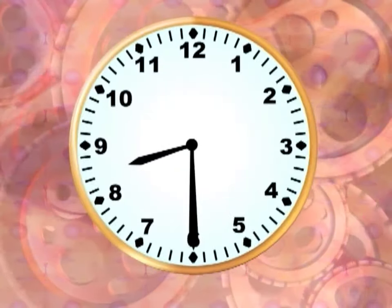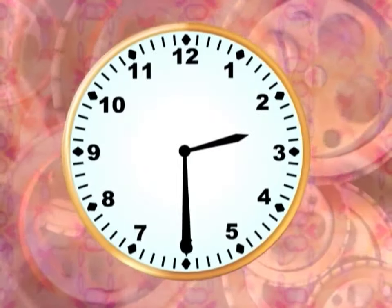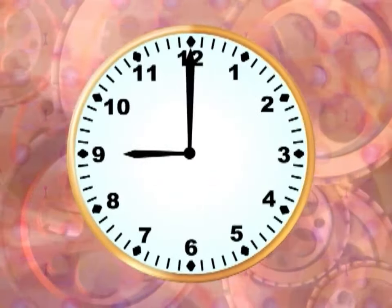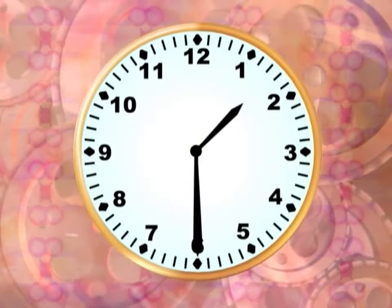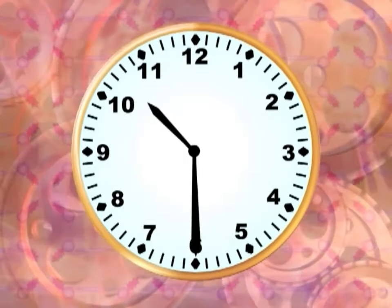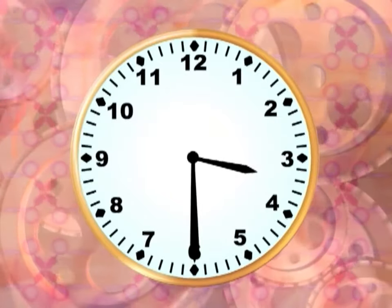8:30, or half past 8. 12 o'clock. 2:30, or half past 2. 11:30, or half past 11. 9 o'clock. 1:30, or half past 1. 7:30, or half past 7. 10:30, or half past 10. 6 o'clock. 3:30, or half past 3.